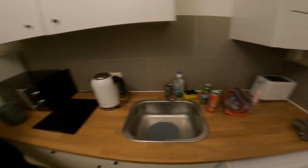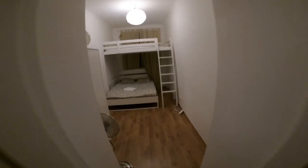We have now arrived in Vienna. Here's our Airbnb in Vienna. Shower and sink are in here. Nice kitchen, one of our beds, and a double bunk bed. For MSLC, who's just about to arrive, it's 1:30 in the morning.